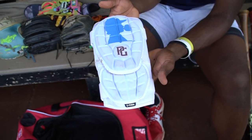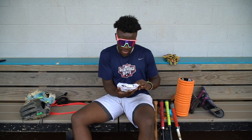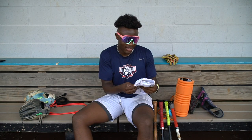Then we have the PG SelectFest G-Form elbow guard with the Bubble Boy on it. And just love this, it's pretty comfortable. I don't use it as much though.